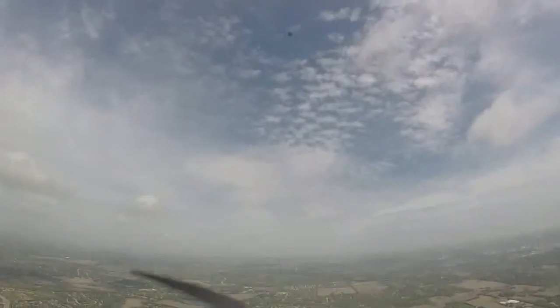I see the water tower straight ahead. That's a good aim point. Excellent. We like our external references. Pitching a little bit. Yeah, you guys have got to make smaller movements, little baby movements, okay?